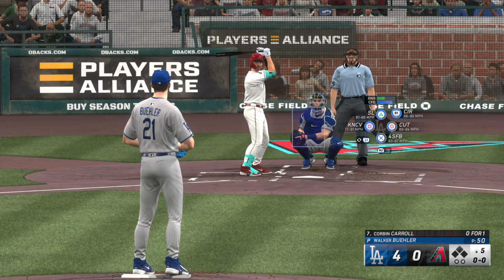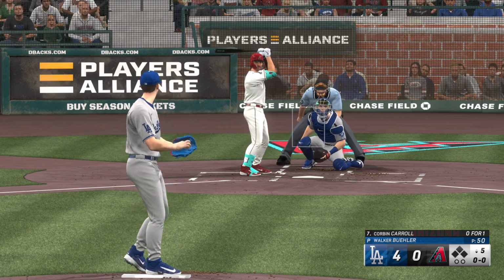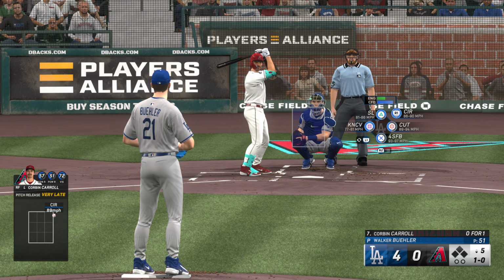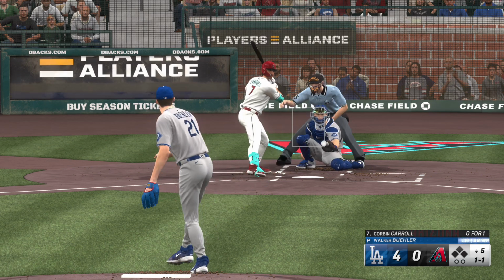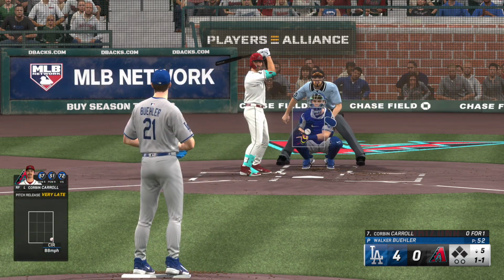Bottom of the inning, and now Corbin Carroll. And a pitch. Carroll in his second season, 23 years old, a former first-round pick back in 2019. Next offering is in for a strike. So 1 ball, 1 strike.